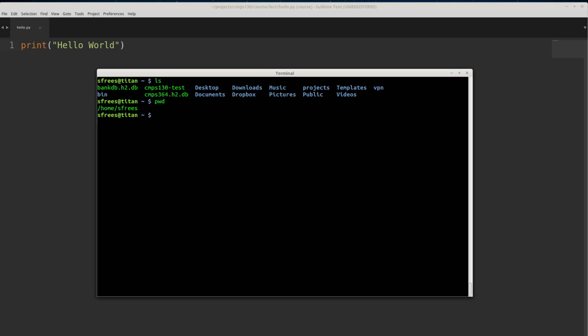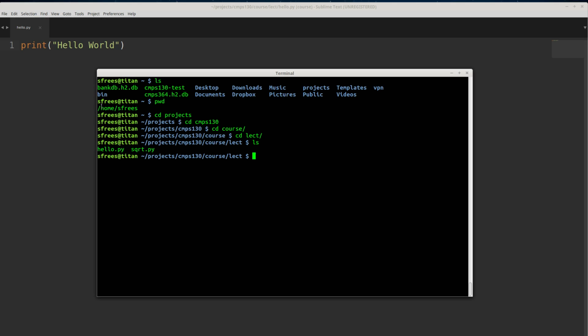So I'm going to change directories using the cd command into projects. On Windows, it's the same command, cd. I'm going to do cd space CMPS 130, cd space course, cd space lecture. And if I type in ls, I can see my hello.py file. Again, on Windows, you would do the same exact structure into whatever directory you save this stuff to. And to list the directory contents, you would type in dir.